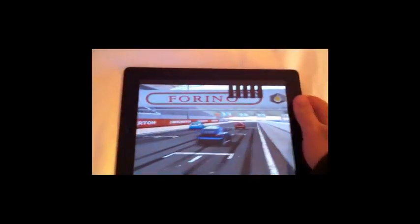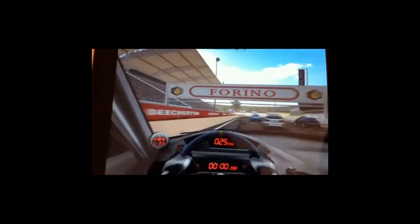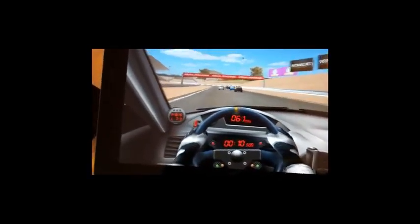But the amazing thing is, with the first version of the iPad, it had a hard time staying on track because the responsiveness wasn't there. When you would turn the iPad, it was kind of sluggish in rounding corners and staying on track. I usually would crash, but here I'm just using the iPad with one hand, holding it, and it's much more responsive. And I think that's because of the gyroscope. The gyroscope just makes it much more precise.